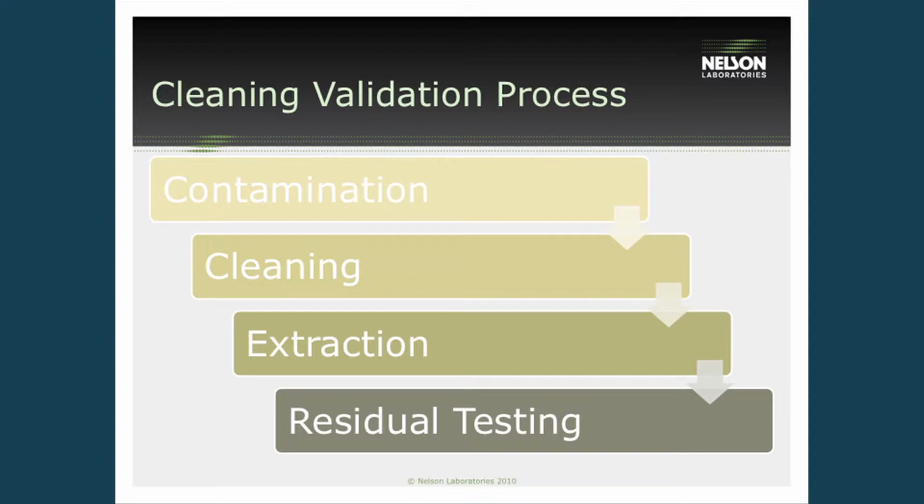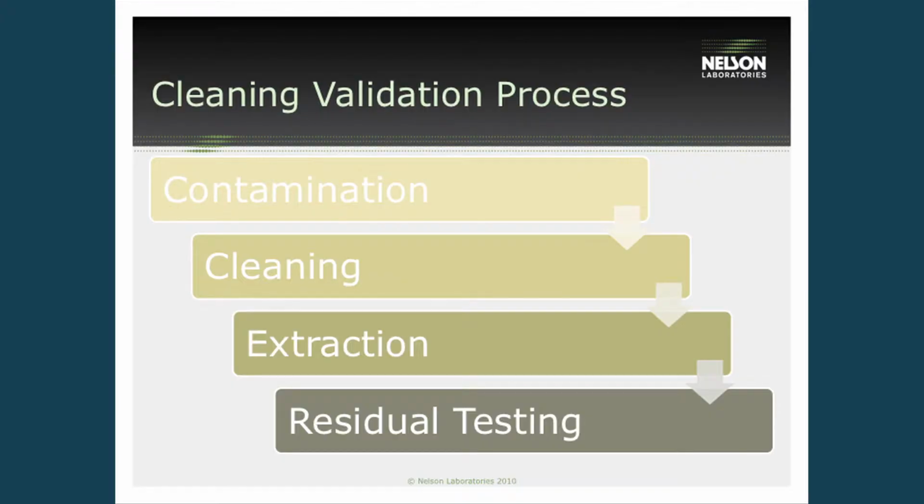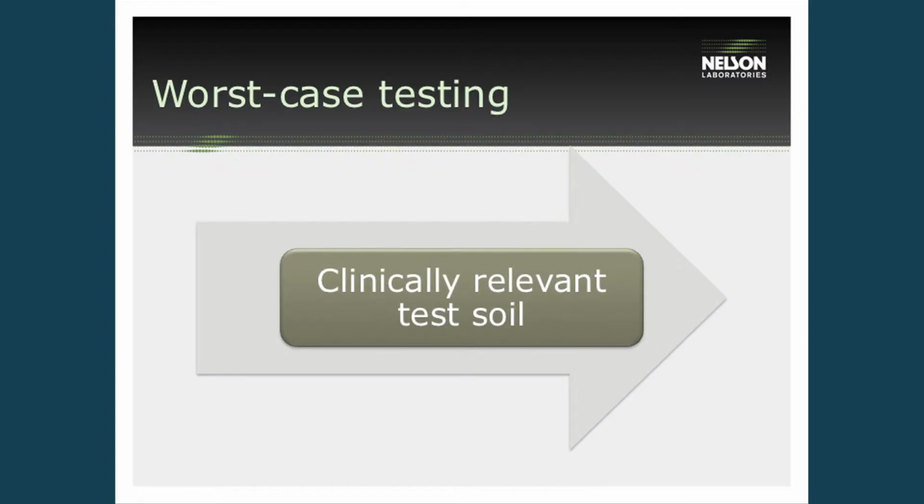So typically the devices would get contaminated, then cleaned, then after they have been cleaned, the devices are extracted in an extract fluid, and it's the extraction fluid that then gets tested for residuals that may be present still on the device. So where can we submit worst case testing into this process? Well, the first step is by choosing a clinically relevant soil.